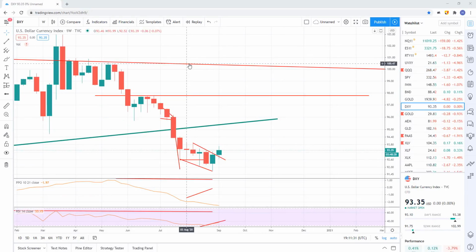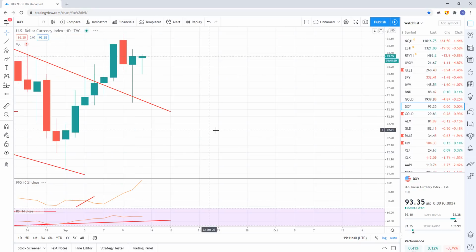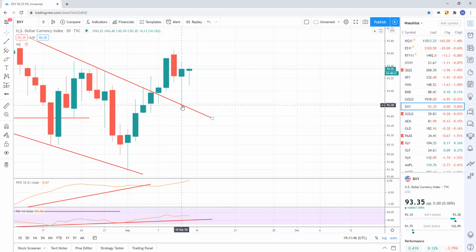You can see here on the weekly chart with the dollar, where it looks like we're going to close up, kind of have a breakout candle on the weekly. Not a huge breakout. If I go to the daily chart, you can see we started to make this downward channel, but we broke to the upside. We did a back test right here. This is a back test at that 92 level.